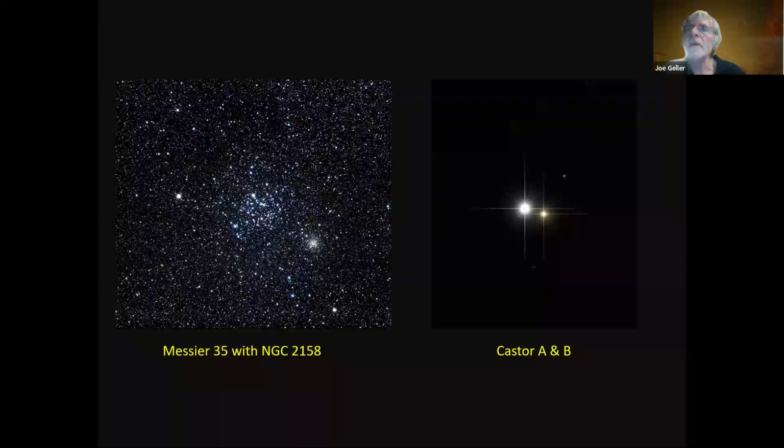The picture on the right is a binary star, Castor A and B. Castor itself looks like a single star to us naked eye, but when you look at it in a telescope, you can see that it's really two suns. And a binary is one in which the two suns are orbiting around the common center of gravity. There can also be triple stars, quadruple stars that are all tightly bound gravitationally. There are also double stars that are not binaries. They're actually called optical doubles, in which they're totally unrelated at different distances, but they just happen to be lined up in the sky in the same direction.